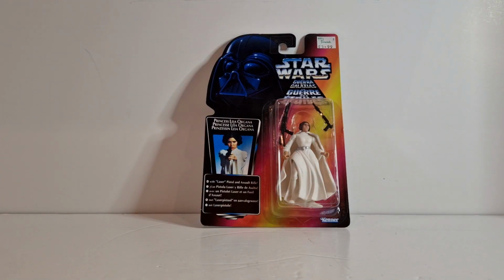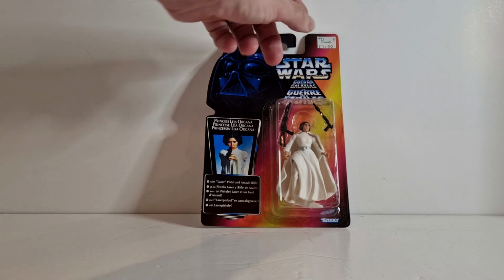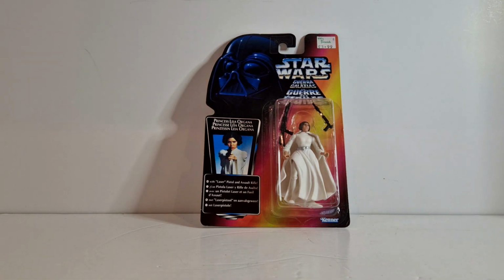Okie dokie then. Here we have the infamous Princess Leia. Wow. This is on the Tri-Logo card, and again, this is priced at $3.99. I think that's Fennec. Was that Asda? Oh, I can't see, I haven't got my glasses. I think that's Fennec there. I'm not really too fussed, but it was $3.99.